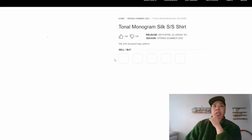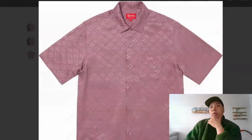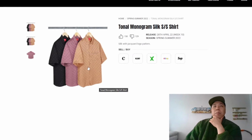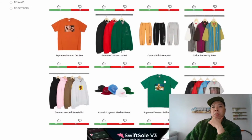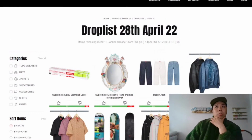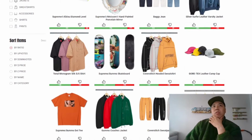So next up we have the silk shirt, which looks like a kind of pajama to me. With this kind of color as well, especially the burgundy red, there might be shorts that come with it as a set. Is there? No, there isn't. There could be. So this might not be the full list, as it doesn't say it's a full drop list, so there might be a few more items coming out. But obviously the focus for this week, the collaboration would be the Gummo, I pronounced it right, Gummo?